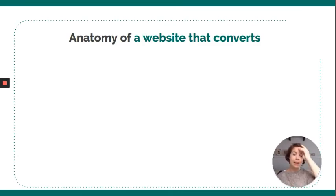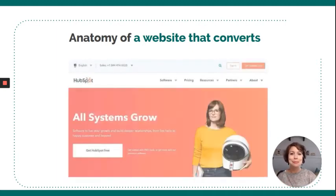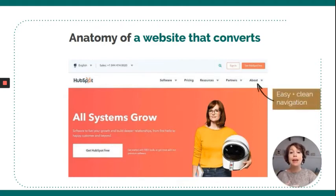I've done a little bit of a diagram of what a converting website looks like, just so you can have some visual element, not just my long lists. So this is HubSpot. It's a very famous CRM that is very clear with what they actually sell. And so their website is geared purely for conversions. As you can see at the top, we've got an easy and clean navigation. They've got little arrows, which means there's more menu things underneath those, but they have tried to reduce it to the most important thing. So pricing, definitely, that's what people want to know very, very quickly.